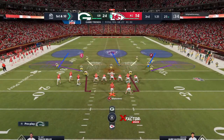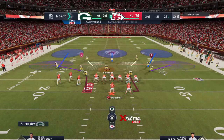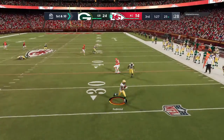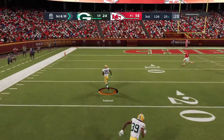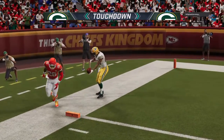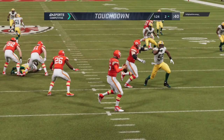The KC offense out of the huddle, ready for their next drive. They're down now 24-14. Work to do as they come up on a 1st and 10. They go play action. Now Mahomes rolling. Looking for Kelsey there, but it's intercepted. Picked up by Will Redmond. And into the end zone. It's a pick 6 and a Packer touchdown.